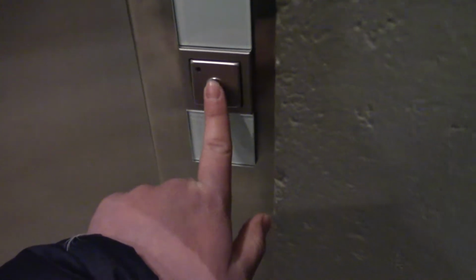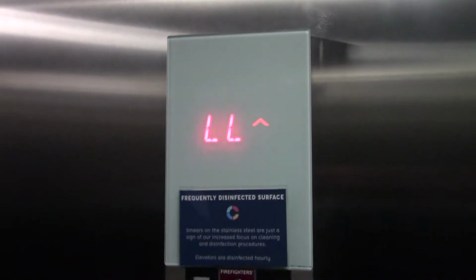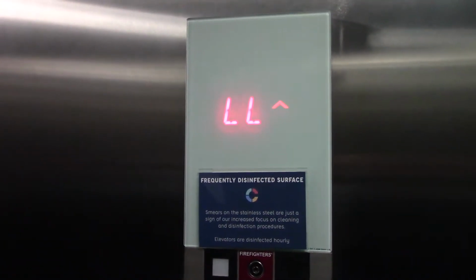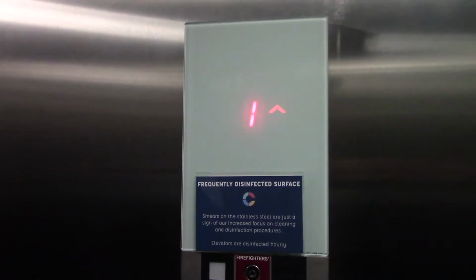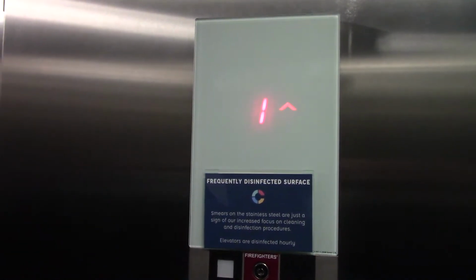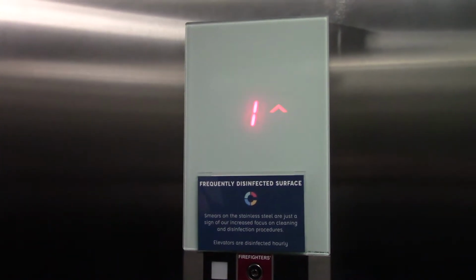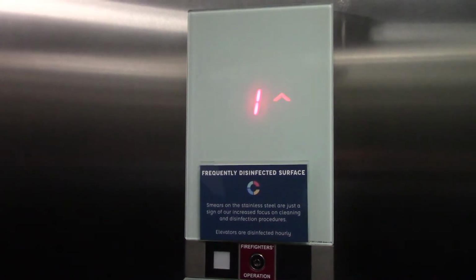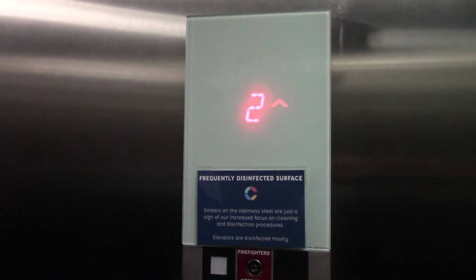It's an older Schindler 3300. And it's right here. So now, we're going to get in, ride up to 2. It's interesting on this elevator they labeled the parking level as lower low instead of P. And it's that floor passing chime. And 02.